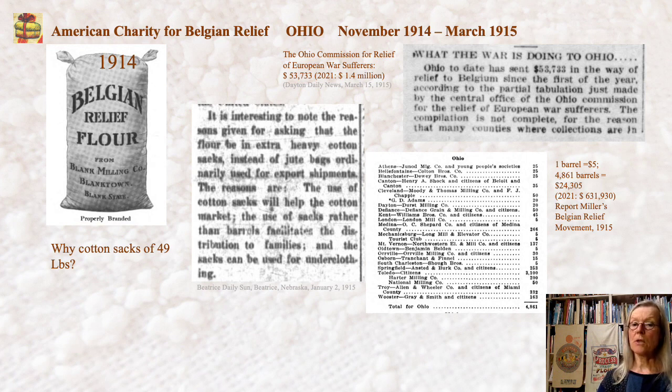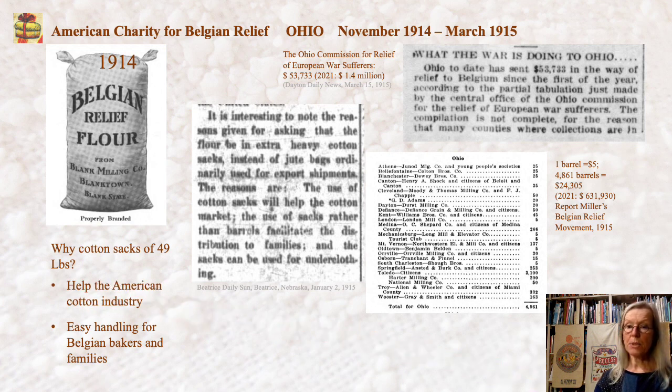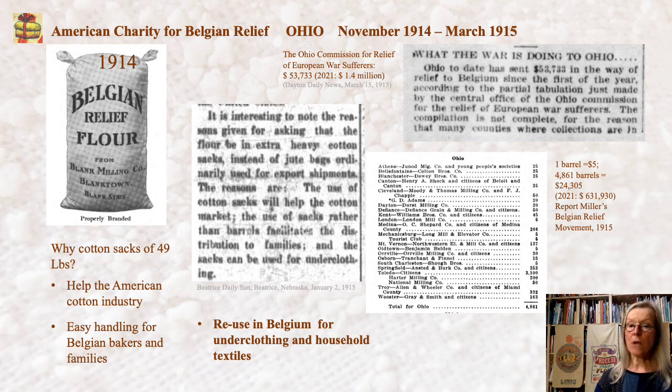I give this citation: The weight is convenient for individual handling. The use of cotton will, on the one hand, help the American cotton industry, and, on the other, the Belgian housewives, who will be able to recycle the empty cotton sacks into undergarments and household textiles. Our donations thus providing both food and clothing.